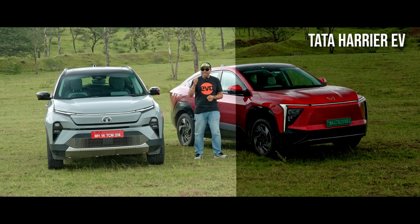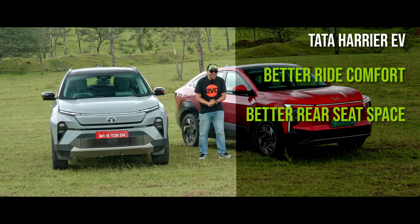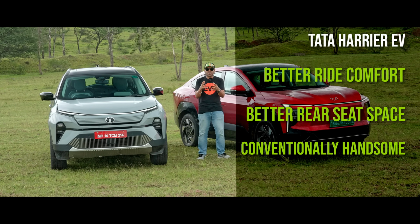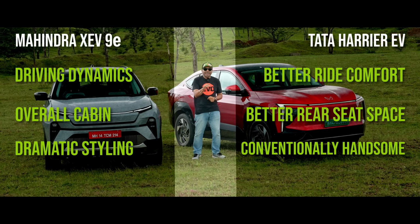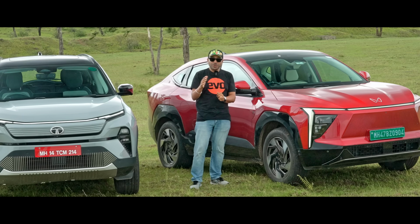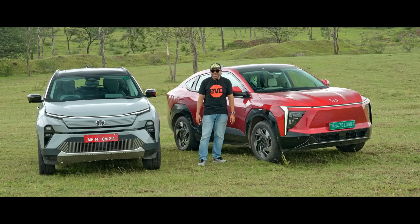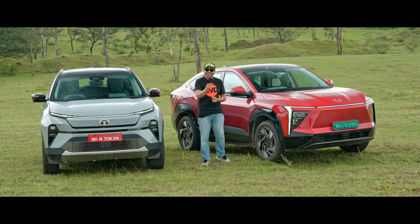The Harrier EV, it's got better ride quality. If you want to be chauffeur driven, it's got more space at the back. It also is more conventionally handsome. It's not as in your face and very extrovert as the 9E. So both have their strengths, and with either of the two, you cannot go wrong. But we have to pick one EV, and push come to shove, I would pick the 9E purely because of the way it goes round corners. Otherwise, these two, they are a fantastic testament to what Indian engineering can deliver.